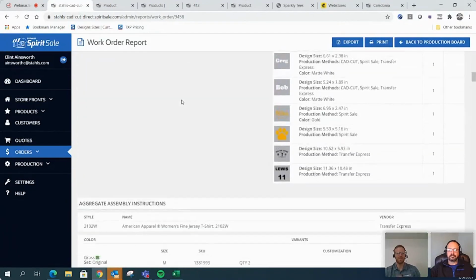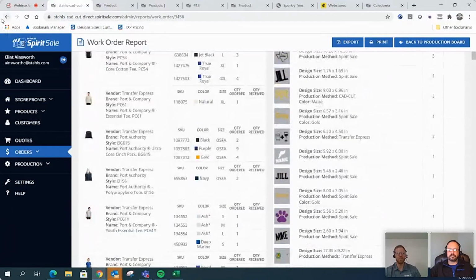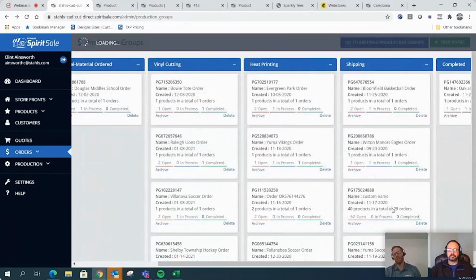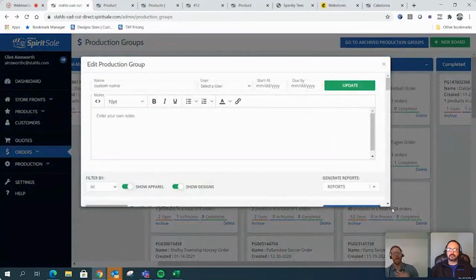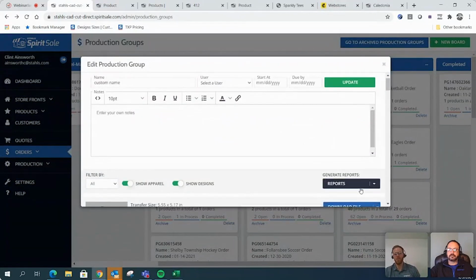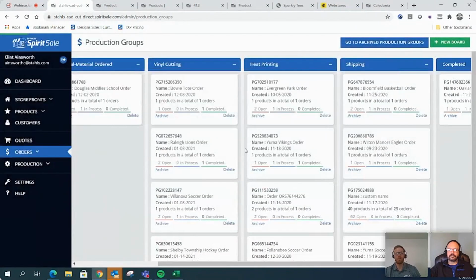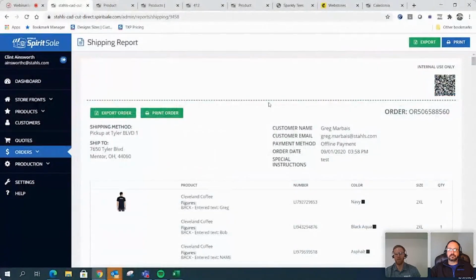And then once you're done decorating and it's time to get these orders out the door, the last step I'd want to do is a couple of things. I might want to generate a packing slip that's going out the door with these orders, and then possibly even a shipping label. To do that, I would generate a shipping report. The shipping report is going to give me those two things separated out by order. So once that pulls up for me here, there we go.